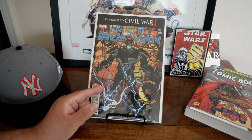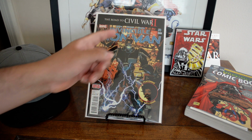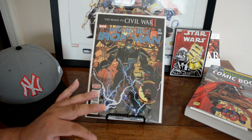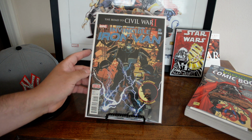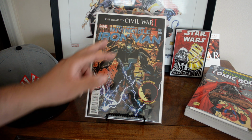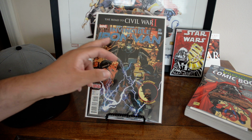So he had this Invincible Iron Man. Now this is the second print, Invincible Iron Man 9, the second print. Again, all these were raw, unbagged, and unboarded. So luckily, I had a bag and board in the car. I could switch it out real quick. But he had a lot of this run here. You know, he had a lot.